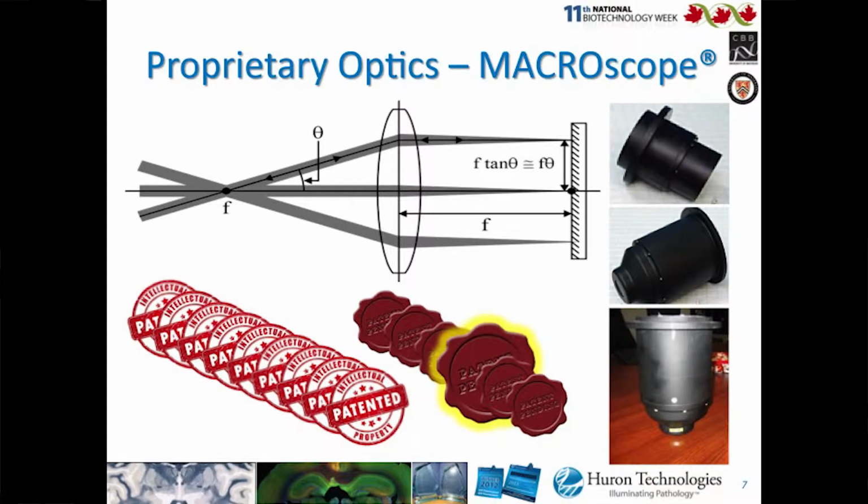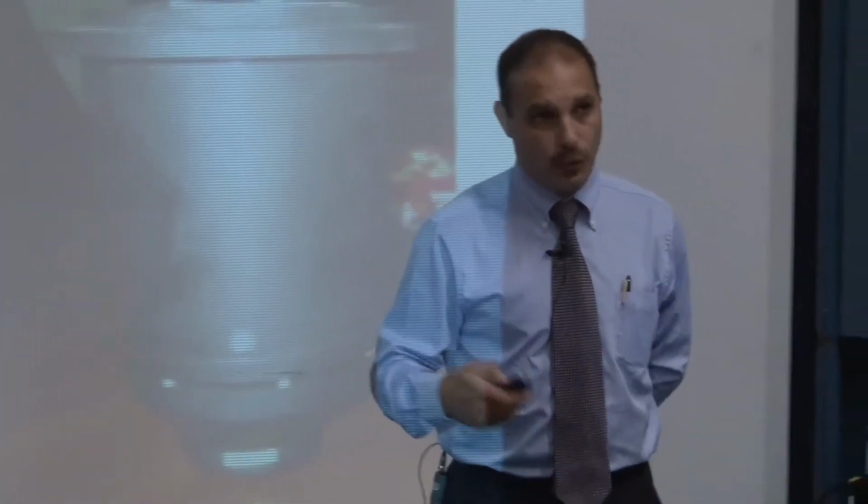The raison d'etre of the company is basically this patented piece of optics that started at that time. We labeled it as a macroscope, and we have a registered trademark, MACROscope. Your microscope is a microscope. A macroscope is a larger microscope.